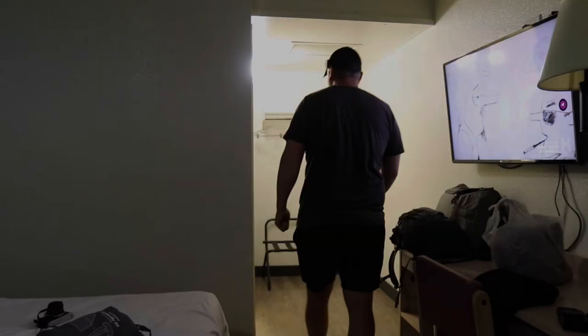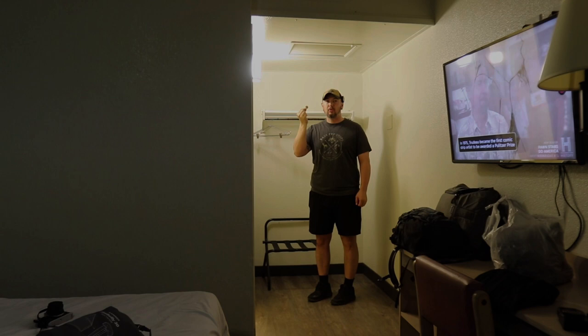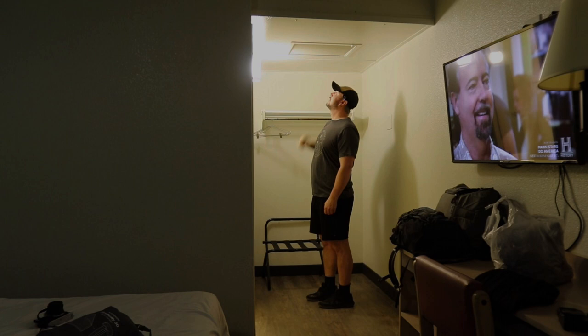So I was walking by to go into the bathroom here, and something caught my eye right here in this grate. And I looked up. There's a quarter. Someone stuffed a quarter up in here.